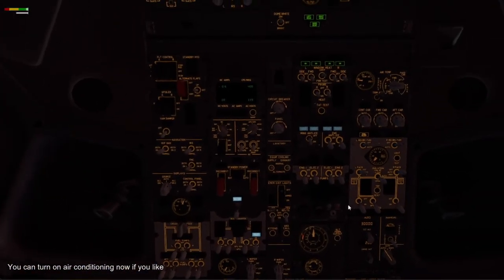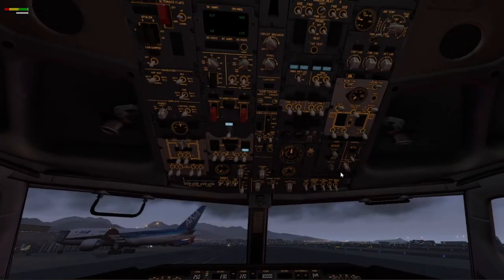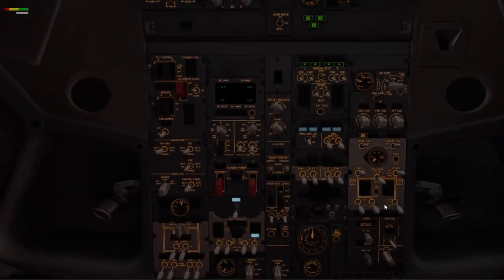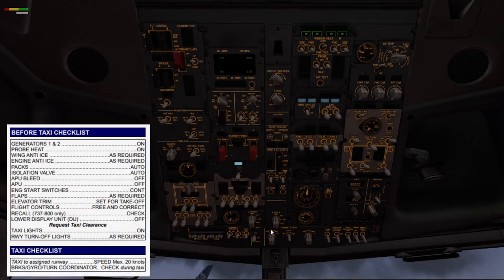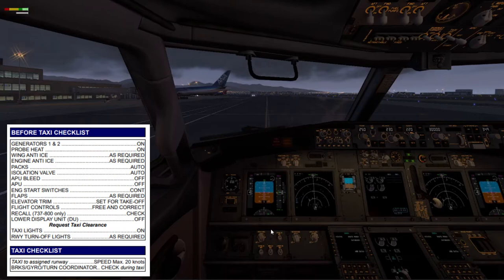Alright, thank you. We'll just get some dome light going because it's getting dark here. And we will now turn off the APU bleed. We can turn off the APU right now because we are now fully powered, to save fuel. Some people also taxi with one engine. Okay, start switches are back to auto. And we'll set the flaps to 5 degrees for now.